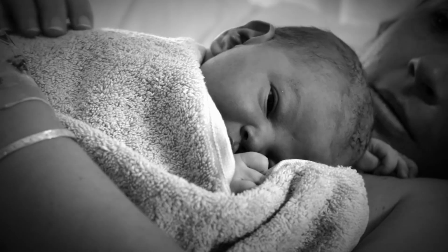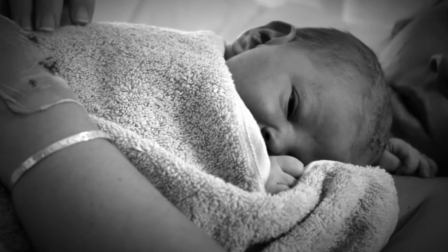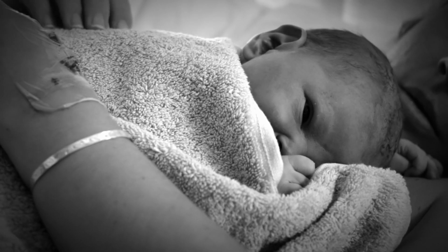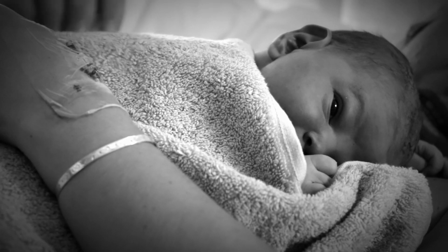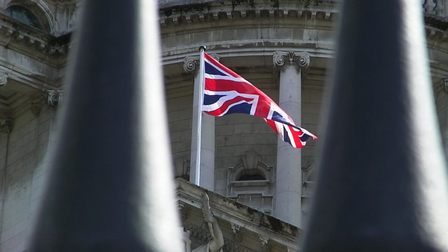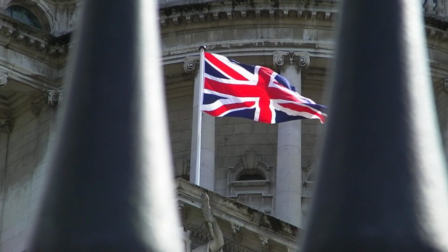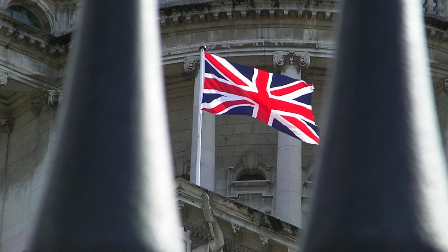So the basics are as follows. At the time of your birth, was one or both of your parents British nationals? If the answer is yes, there is a very good chance you qualify. Now, just to add a little more detail, if your father was British, the case that you qualify gets even stronger.